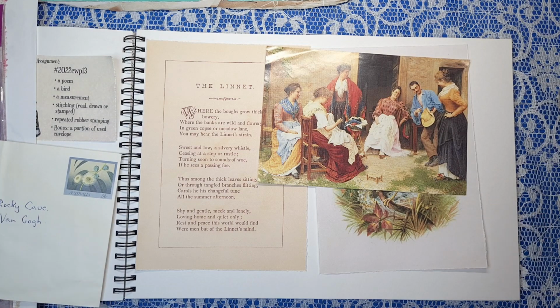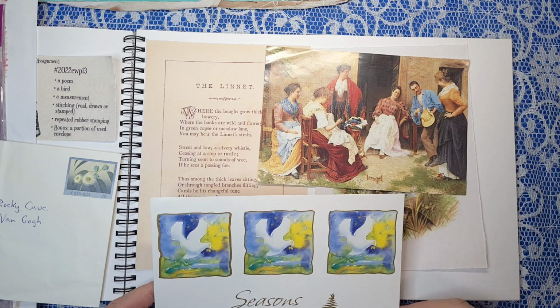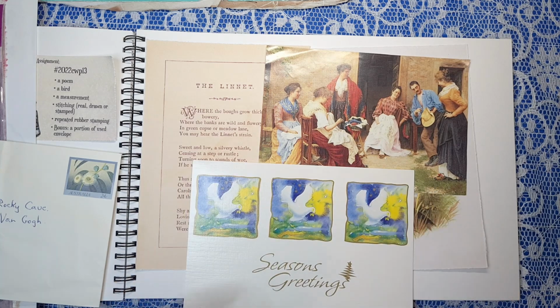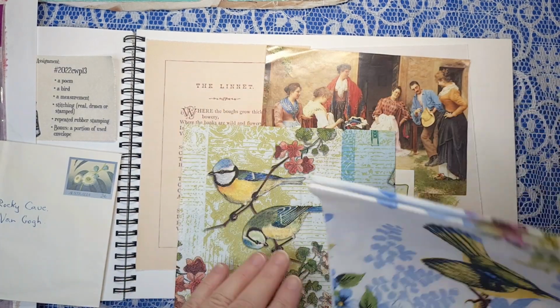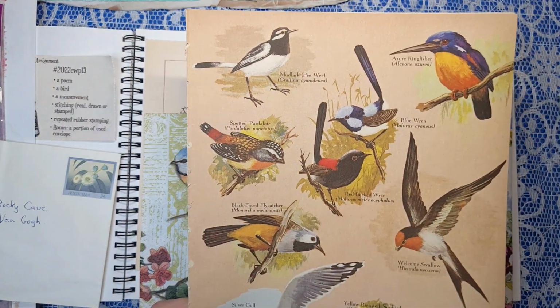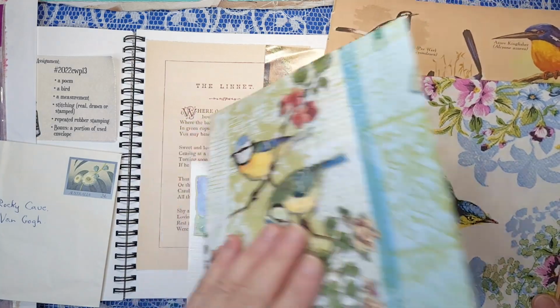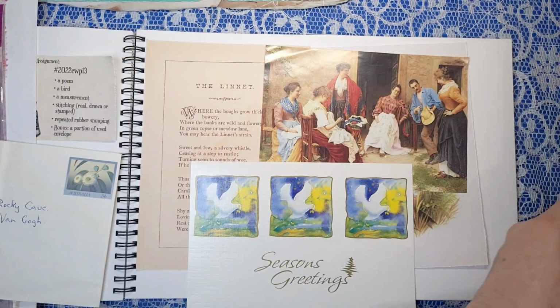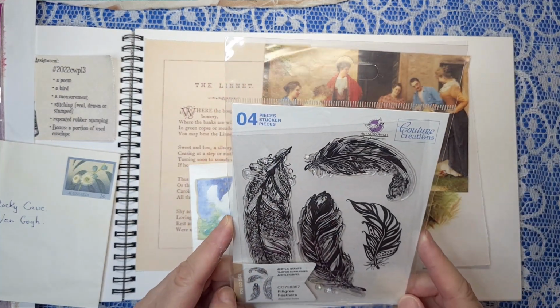So we've got all our pieces. So then it's just a case of, do we want anything extra? I do also have this bird, which I found, well, there's 3 the same, so we don't necessarily need 3. I've also got this bit of napkin, and this napkin, so I picked out some bird ones that I've got, and I've got these birds. Yeah, there's quite a few nice birds amongst that little lot. Plenty of birds.